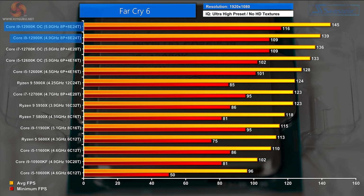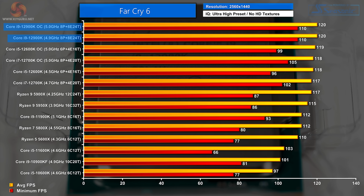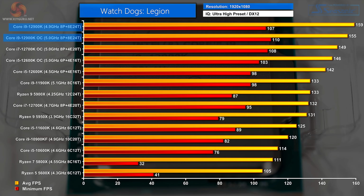What about a new game, Far Cry 6? At 1080, it's topped by Intel Core i9, followed by Core i7, followed by Core i5, and Far Cry 6 at 1440. Again, Intel all the way. Watch Dogs Legion at 1080, Intel Core i9 at the top, followed by Core i7, followed by Core i5, and then the old Core i9 11900K.